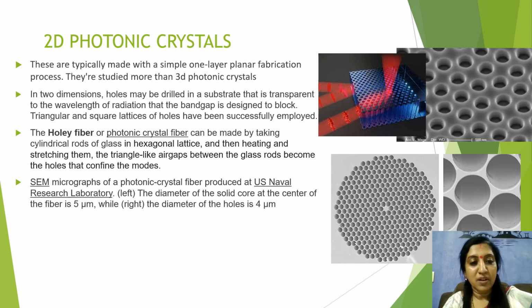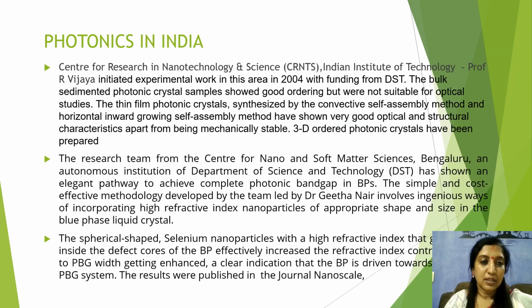The holey fiber or photonic crystal fiber can be made by taking cylindrical rods of glass in a hexagonal lattice and then heating and stretching them. There will be triangle-like air gaps between the glass rods, which will become the holes that confine the modes. You can see the SEM micrograph of a photonic crystal fiber produced at the US Naval Research Laboratory. You can see the diameter of the hole is only 4 micrometers.